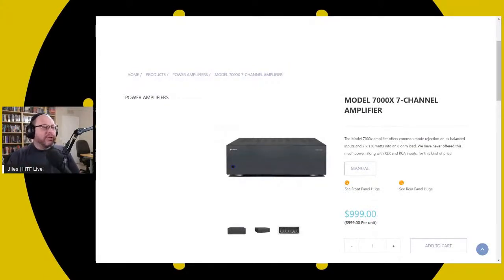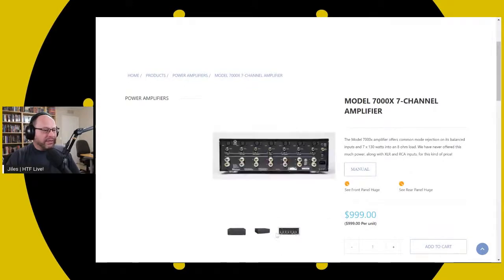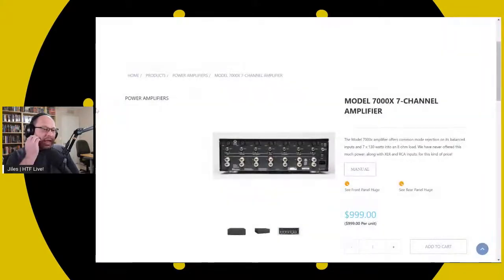I have never touched one of these or seen one of these in person. I don't think I've ever seen it at a show. It looks pretty straightforward. Can we make it bigger? Yeah. So we've got XLR in, which is super nice, and RCA, and you've got a 12-volt trigger over here, power. So it's got all the right bits and pieces, and I'm sure the sound that comes out of it is fine.